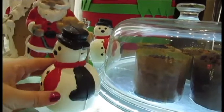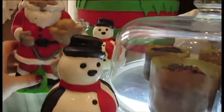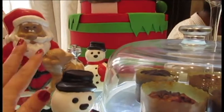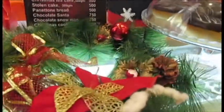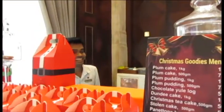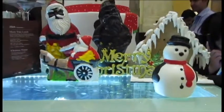Look at Frosty, made of white chocolate. Would you eat them if they're gifted to you? Look at the Christmas Father. A wreath just lying down. The donuts, and below you can see the chocolates. Hello. Merry Christmas written there.